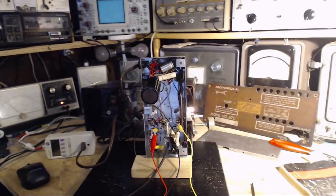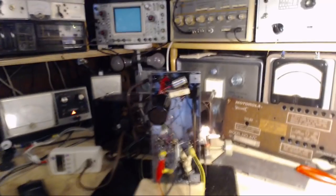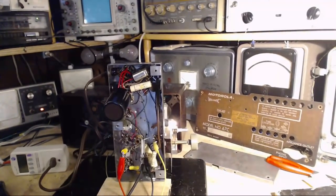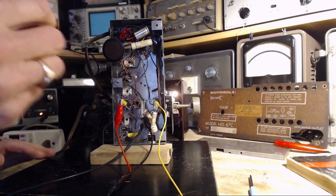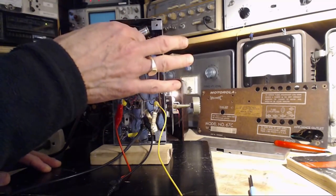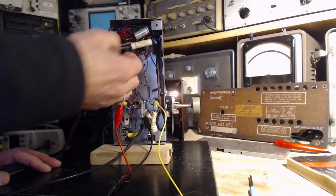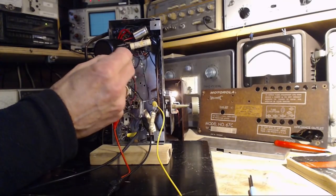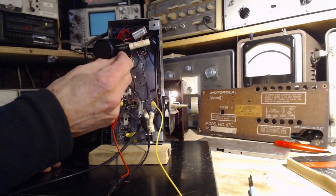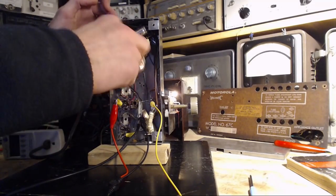So you want to start with the second IF, the one that's closest to the speaker. If your radio is way out of alignment, then that's really critical. If it's pretty close, it's not so critical. This one's pretty close, obviously. So now you can tune both slugs from above if you can pass your tool through one slug to get down to the second one, but I'm not even getting into the first one here.